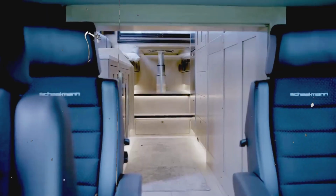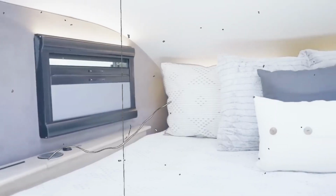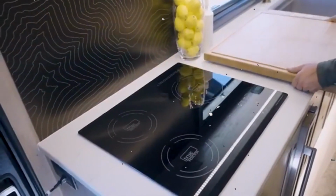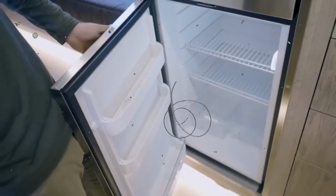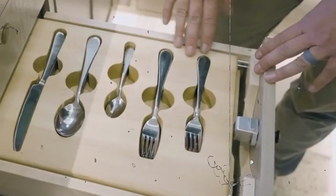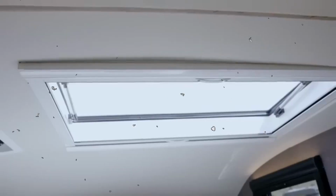The rich finishes of charcoal-stained oak cabinetry and plush leather seating give it an air of sophistication. The kitchen is equipped with dual refrigerators, a 3-burner induction cooktop, and ample counter space, making it easy to prepare gourmet meals even in the wild, for those who appreciate the finer things in life. The smart use of space ensures that you'll never feel cramped, with a spacious king-size bedroom offering a peaceful retreat after a day of exploration.